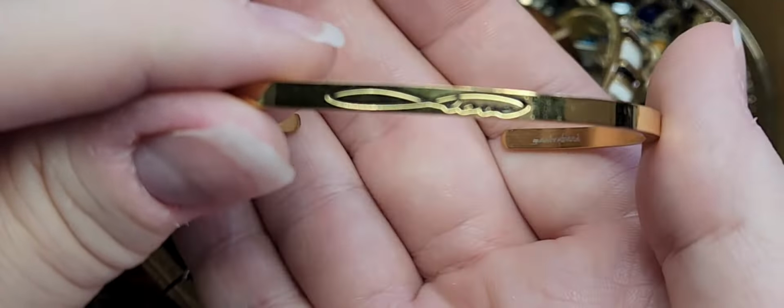Okay. Oh, look! I love. Okay, so what do we have? We have a broken clasp to this, which can be fixed, because worst case scenario is I bend it over. There we go. Otherwise, I take it to a jeweler and have him put a new one on there.